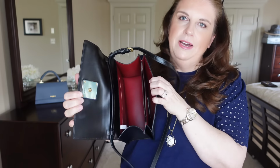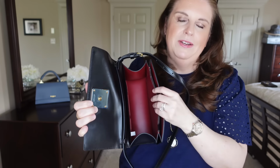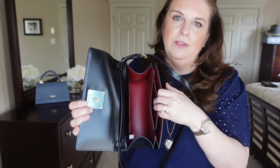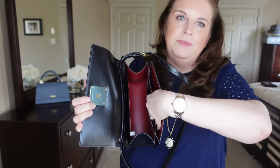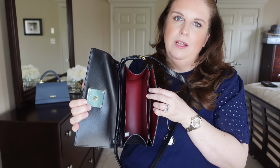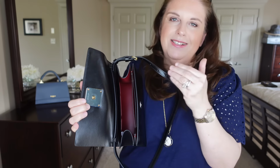And you guys, the inside, I mean, look at this. First of all, it's a beautiful burgundy color, and it's all leather lined. It's top-notch quality. And again, you don't have to spend thousands of dollars. If you compare this to Chanel, I think Chanel should cry because this is top-notch quality, craftsmanship, and leather.